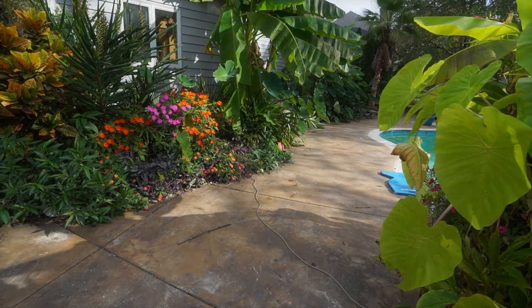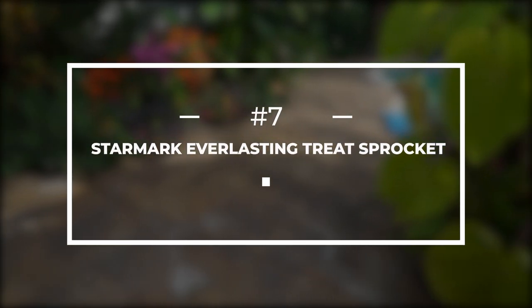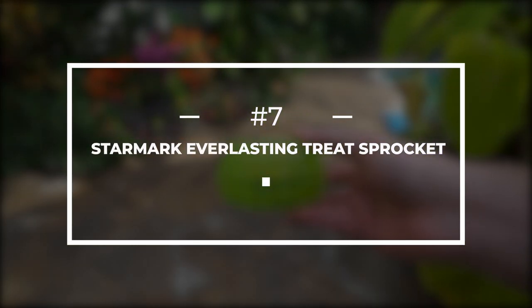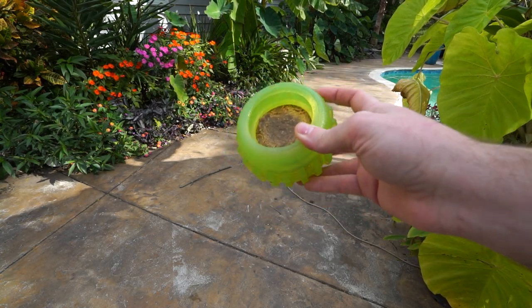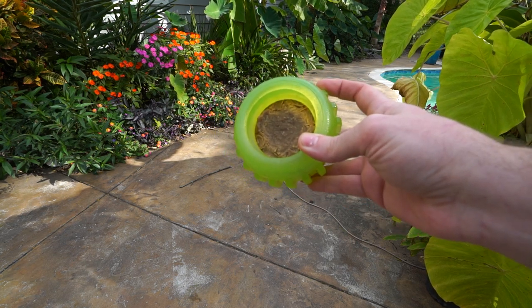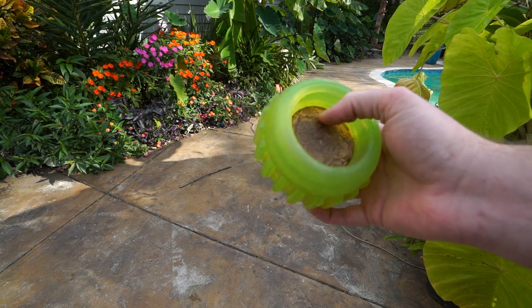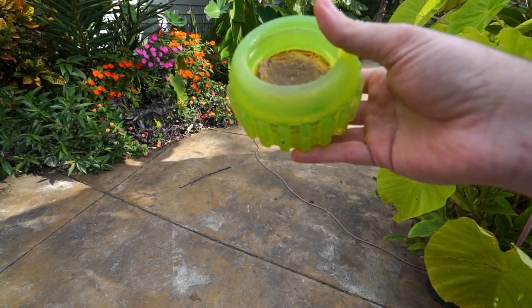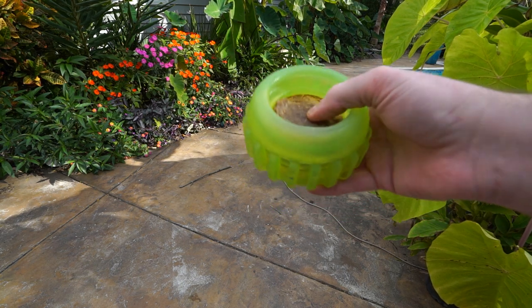Love them. And then the next one's a dog treat, and Turbo ran off with it. I'll go see if I can find it. Okay, got it. It's just a dog toy, but this has been fantastic with having a puppy. This is the Starmark Everlasting Sprocket dog toy/treat. So it comes with this hard disc in it that takes the dogs a long time to lick their way through. It's a great toy to occupy them, kind of like a Kong if you have a filling in it, but I don't have to refill it.